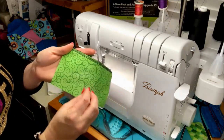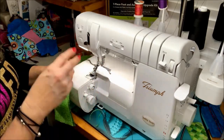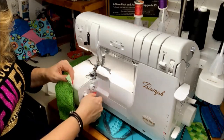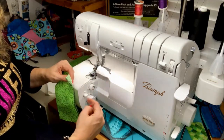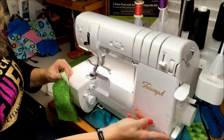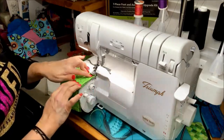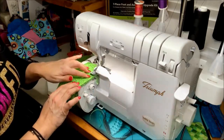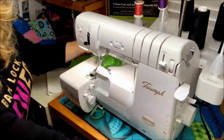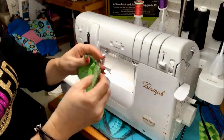Okay. If I wanted to gather this, maybe I wanted to make this into a little skirt. The change of two things can help you gather. Your length, turn it to 4, which is all the way towards you to make it as long as it'll go. Your differential feed over on the right-hand side, bump it all the way to the top to 2, and now that's going to gather. So as we stitch, it's going to pull that fabric in, to make a cute little ruffle.